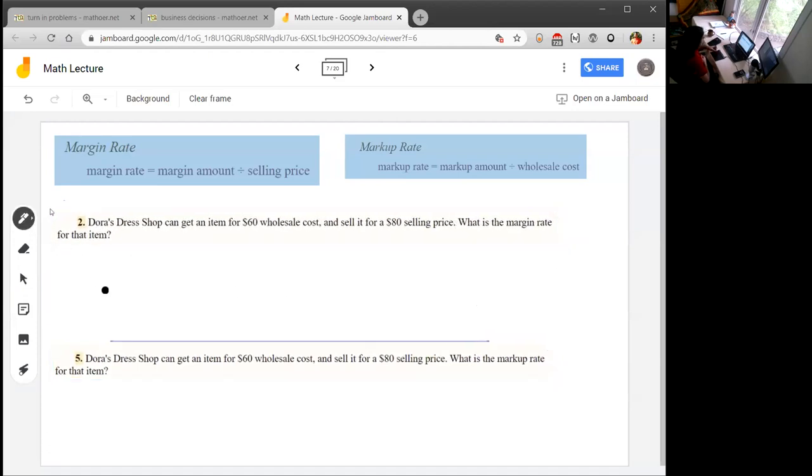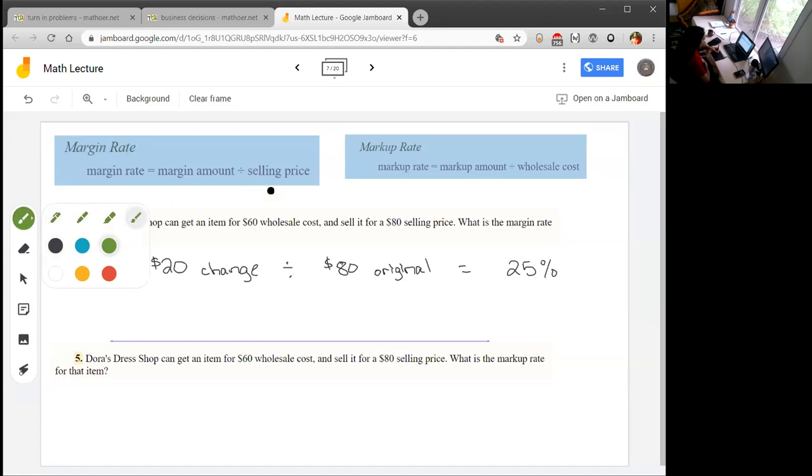Okay, so number 2 we did in our head earlier. So this one was a $20 change divided by the $80 original, was 25%. And that used the selling price for here.